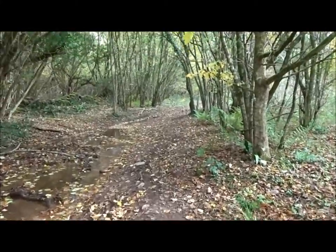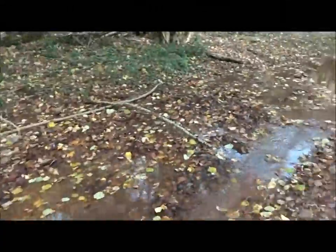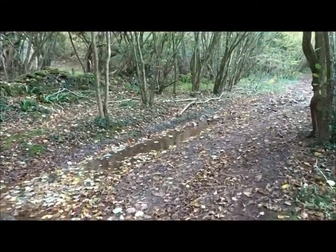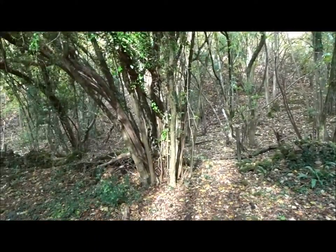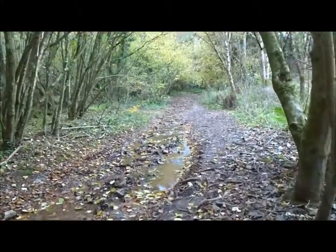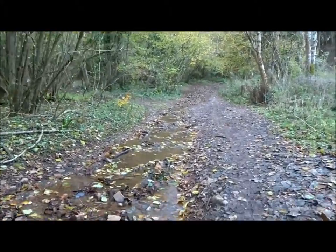The lost streams, I call them, because sometimes this is totally dry and you wonder where the stream goes, and then I think it's like an overspill area. And of course you've got the hill fort up there. Look, that's the hill fort, and in a minute we'll come to a stile where you can go up and enter the hill fort from a different way.